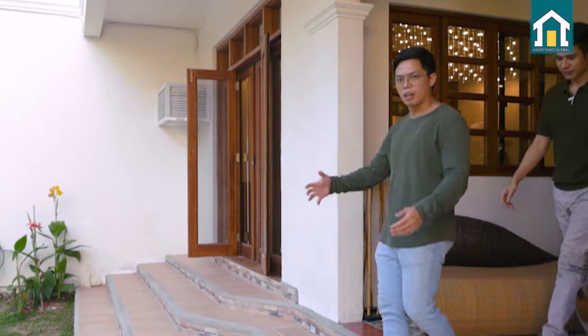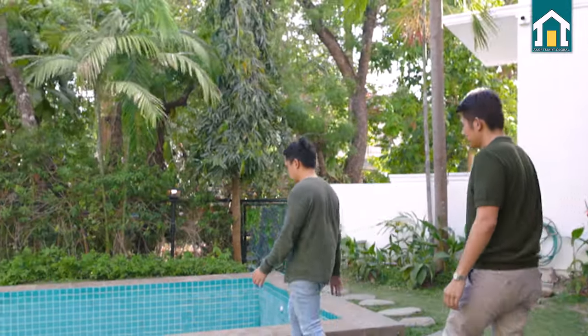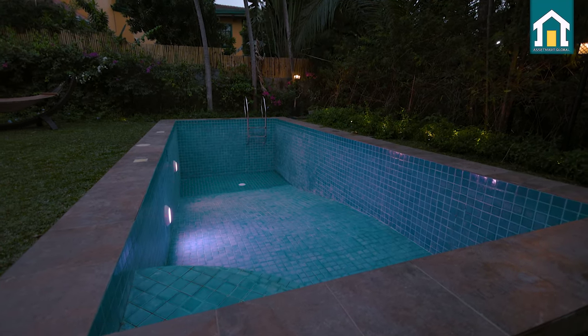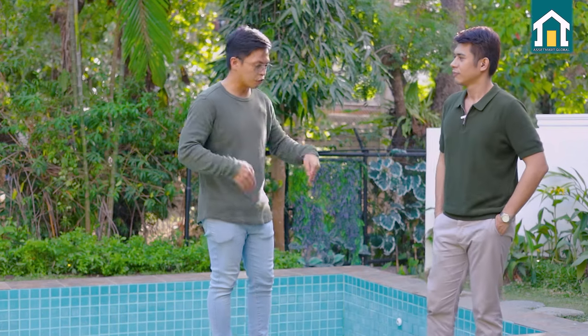Check it out. So you actually have a garden first, with a big walkway, but there are rocks here too, defining where you go. I guess the pool is about 6 feet, if I'm not mistaken. 6 feet, 4 feet, 5 feet. So it's not that big, but it matches the house. It's not that big, not that small. It really creates enough space for the people in the house to enjoy this pool.